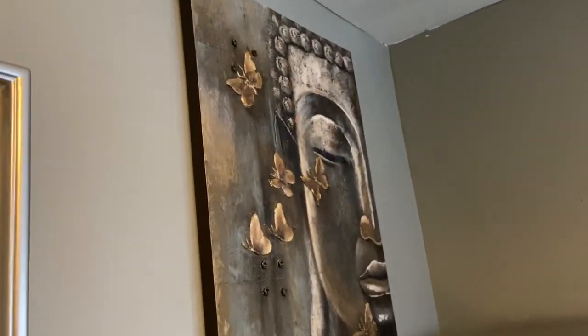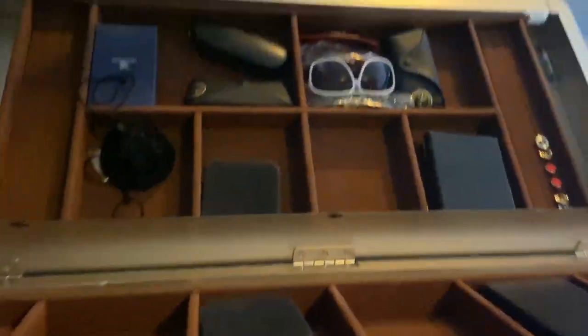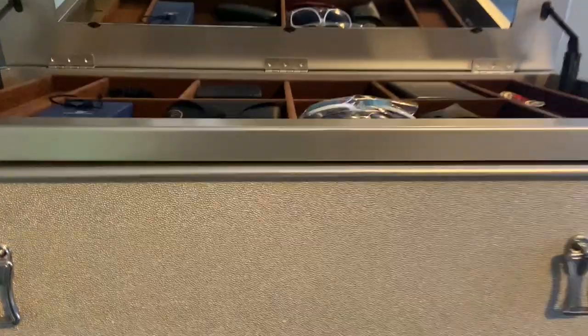This painting came from Bob's as well. Beautiful painting. Oh my god, I love it. So yeah, this is one of the, there we go. It has a mirror in here, so it's so nice. Love it. Drawers are nice and spacious and deep.